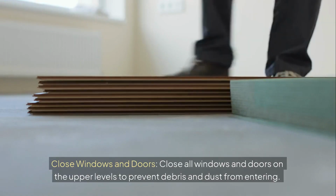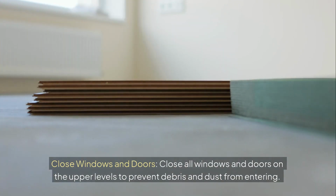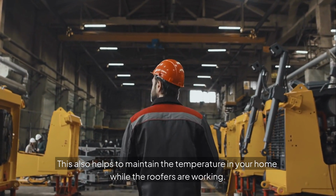Close windows and doors. Close all windows and doors on the upper levels to prevent debris and dust from entering. This also helps to maintain the temperature in your home while the roofers are working.